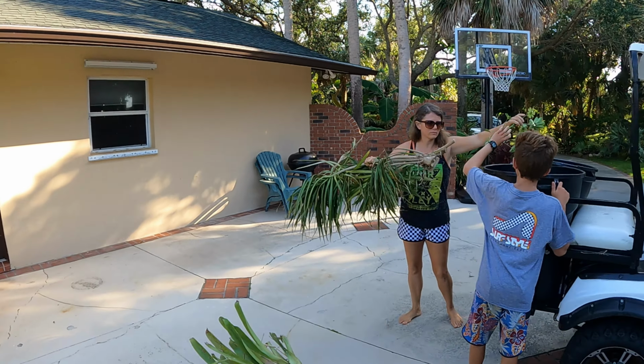Next is Chapelera. All right, and then we got some Chapelera. Yeah, and like I said, this is another one that's super easy to root from cuttings, both this one and the variegated variety. We had about the same success rate with both.